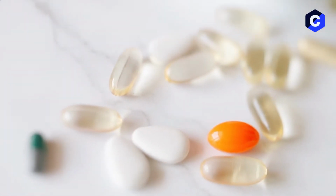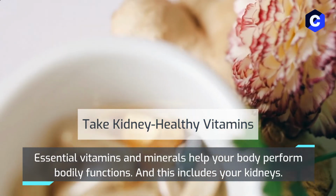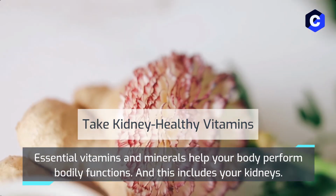Take kidney healthy vitamins. Essential vitamins and minerals help your body perform bodily functions. And this includes your kidneys.